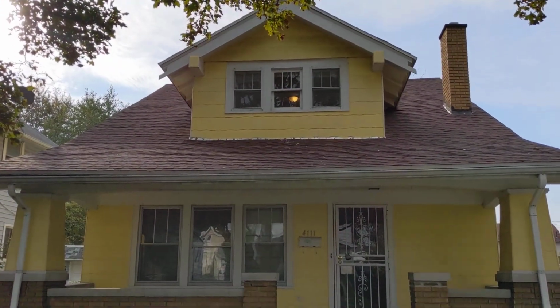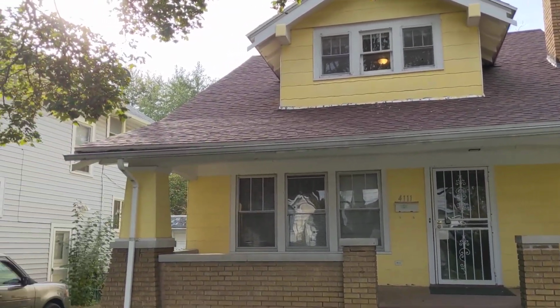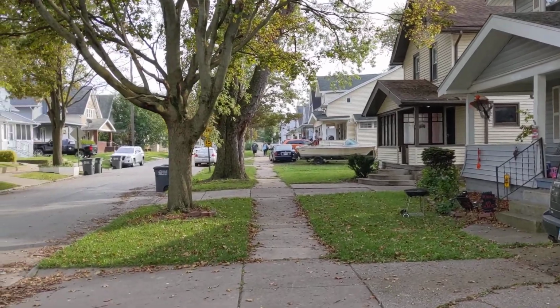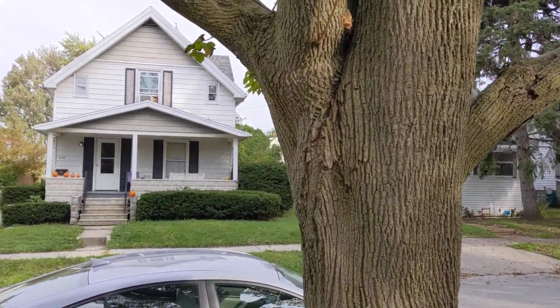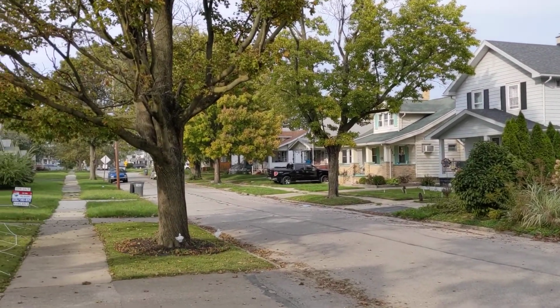All right, here we are, 4111 Caroline. This is the 4-bed, 2-bath house. So this is a nice little part of the street here. All the houses around here are pretty well kept up. Once again, this is West Toledo.